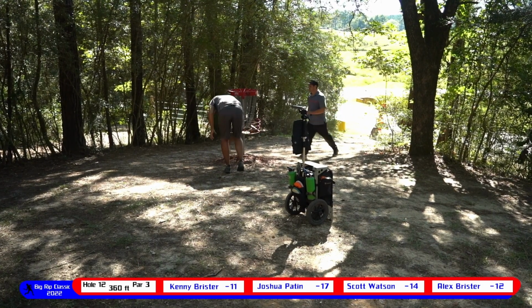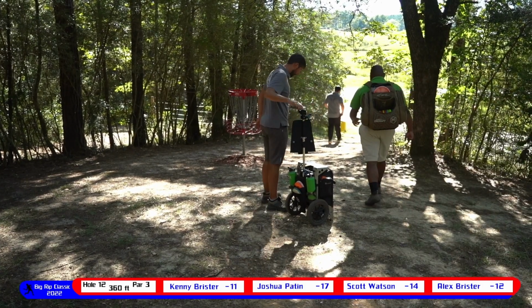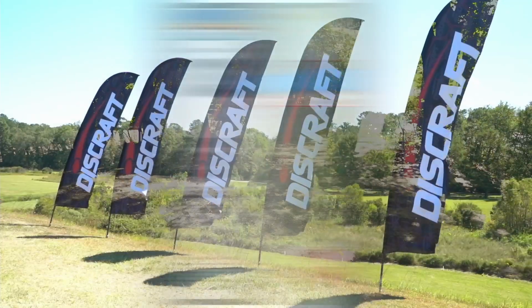Yeah, he's already fallen behind from his card mates, as this is the chase card that puts him farther away from the leaders. And that brings us into hole 13.